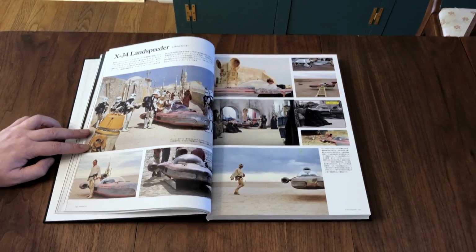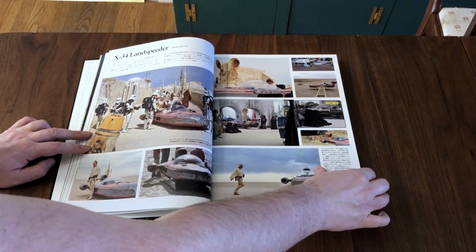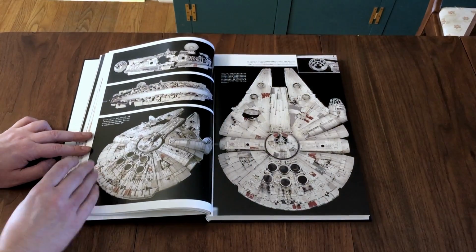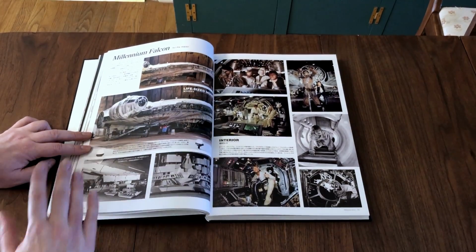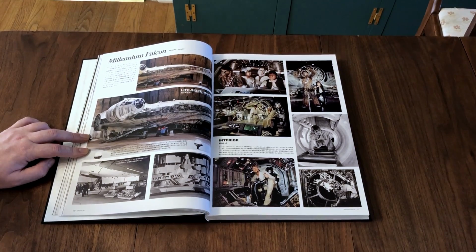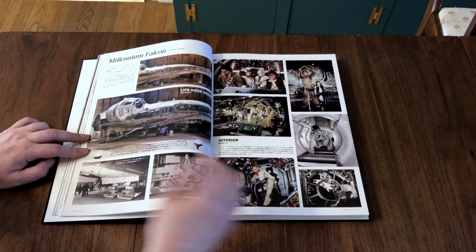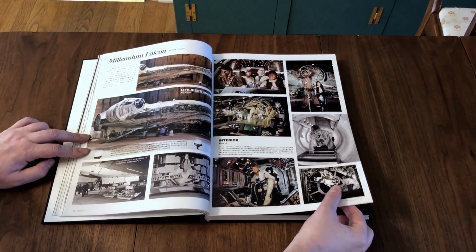Alright, I'm gonna jump around. I don't want to do the whole thing on here. I'm just gonna flip a few pages. Ooh. But hold up. Okay, Millennium Falcon. We got to take a look because this is like the ship in Star Wars. I feel like this is the A New Hope version. 3 landing gear instead of 5.